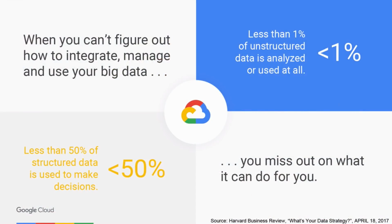However, as we think about our journey to AI, one of the things that's fundamental to it is that if you can't figure out how to integrate, manage, or use your big data, you may miss out on the benefits of machine intelligence. In fact, Peter Norvig's classic paper argues that part of the reason modern AI is as successful as it is because having a tremendous amount of data makes it easy to learn things.